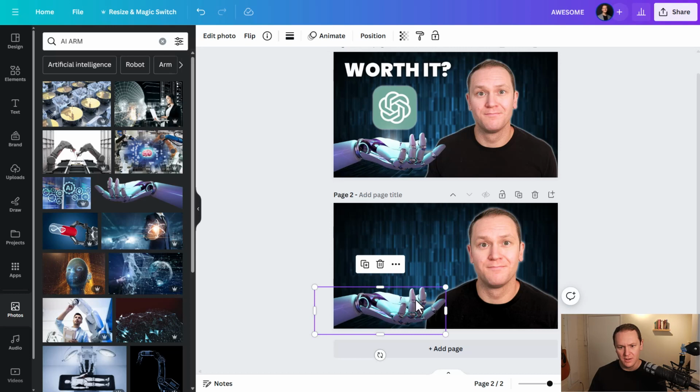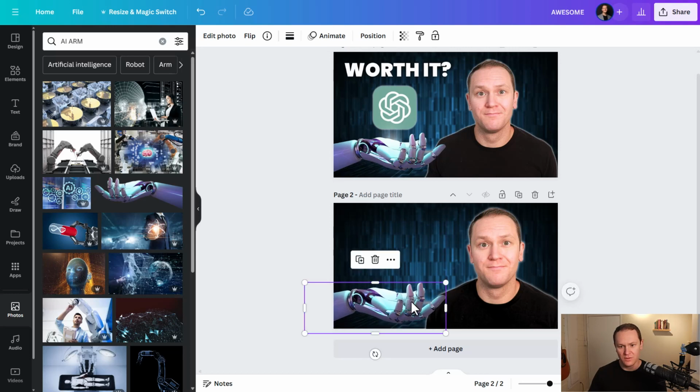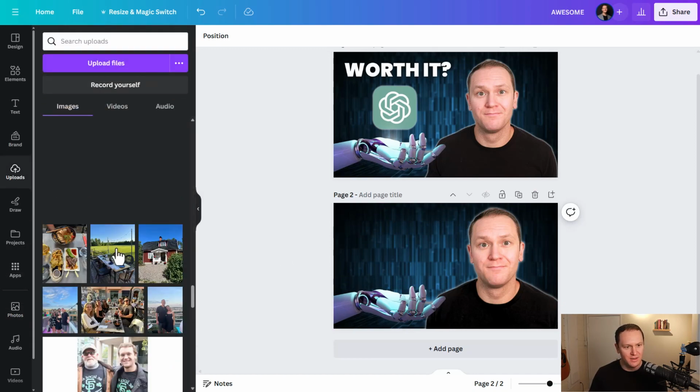Okay. Actually, I'm going to pull it back a little bit more, make it a little bit bigger. So right about there or so. Roughly. Okay, general little spot. And then we also need the ChatGPT logo.